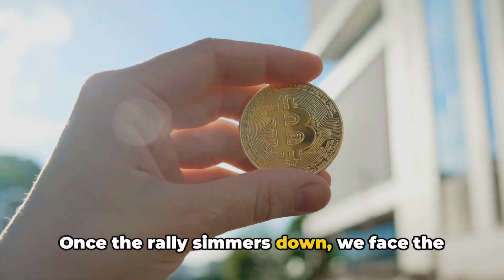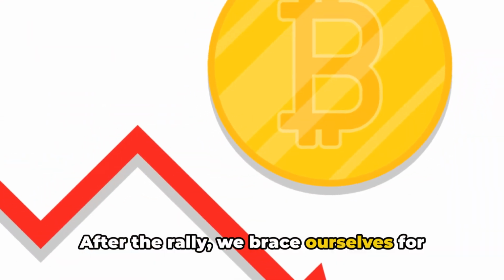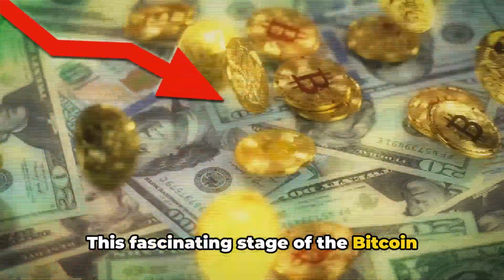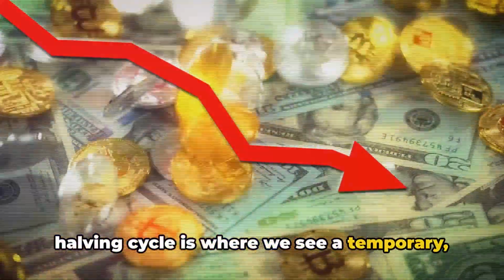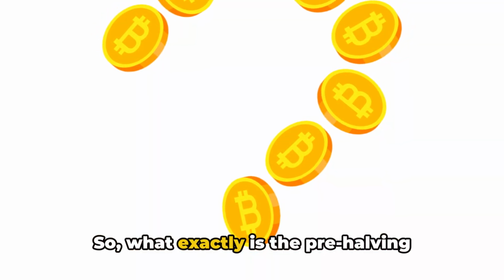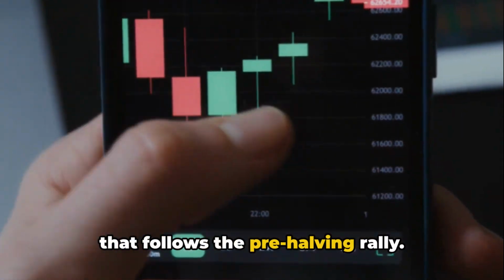Once the rally simmers down, we face the pre-halving retrace. This fascinating stage of the Bitcoin halving cycle is where we see a temporary yet significant drop in Bitcoin's price. So what exactly is the pre-halving retrace? Well, it's a period of correction that follows the pre-halving rally.